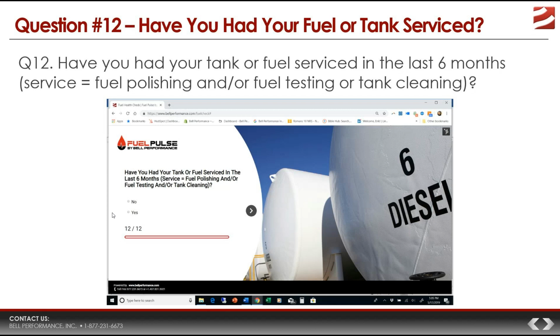Up to this point, all the questions have been about things that you may have noticed about your fuel's condition, whether the fuel's condition has changed, how it's changed, and also whether you've done certain things that are usually associated with good fuel maintenance, like monitoring the fuel's condition, checking for water content, looking at your filters. So this question ties things up by asking about what kind of recent servicing of your fuel or tank you may have had done.